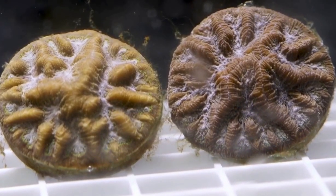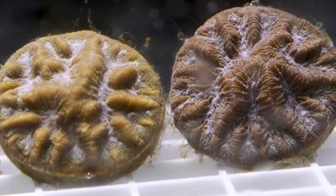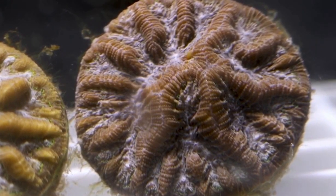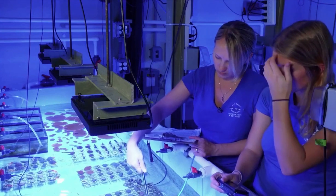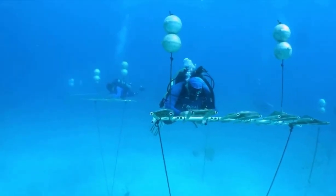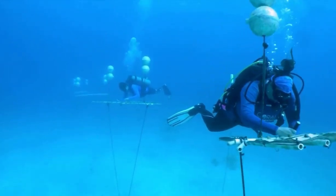Aaron's transmission studies are also helping to identify genotypes of corals that appear to be resistant to the disease. This information is valuable to Mote Marine Laboratory and other organizations that are restoring corals on the reef.